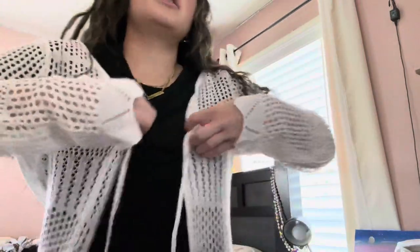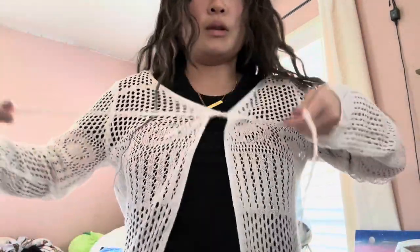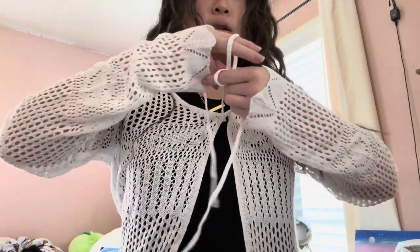It's gonna look funky because I'm in my work clothes still, but I feel like this is gonna look really cute with the bathing suit under. It just ties right here.